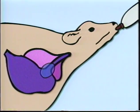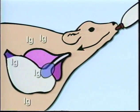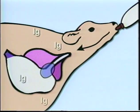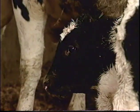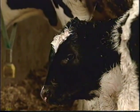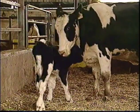It is during this time period when the calf consumes colostrum that it can absorb antibodies directly into the bloodstream from the gut without digesting them. This provides readily available protection for the calf against disease to which the dam is immune. This type of protection from the dam to the calf is referred to as passive immunity. The level of these antibodies is very closely related to the calf's overall resistance to infectious agents.